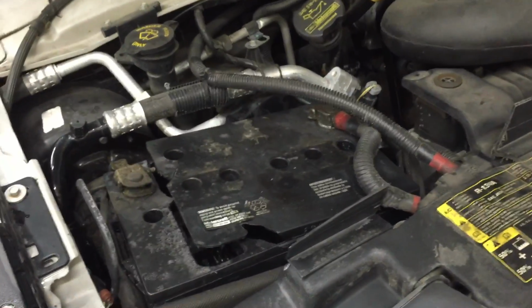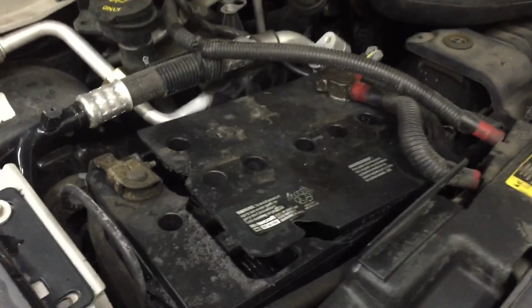So if you hear a boom on your E450, check your batteries. One of them might have just exploded.